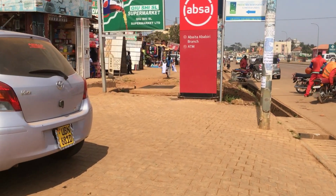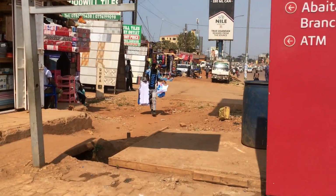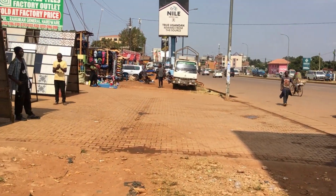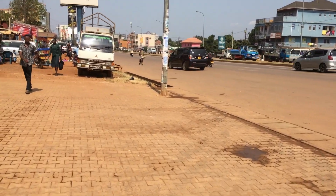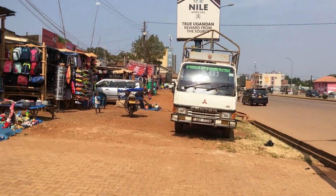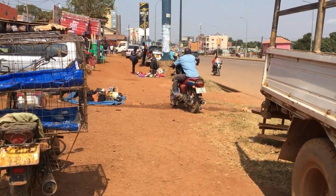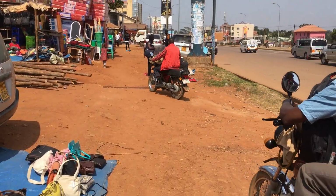So guys, let's follow through our tour of Bayita. Let's continue walking. Cars can pass on this highway like every minute. So it's very important you take extra care as you're crossing the road to avoid being run over. It's like every second there's a car that's speeding, going to the airport, maybe going back to Kampala. So this is a very, very busy road, guys. If you want to cross this road, you need to take extra care. It's very busy.